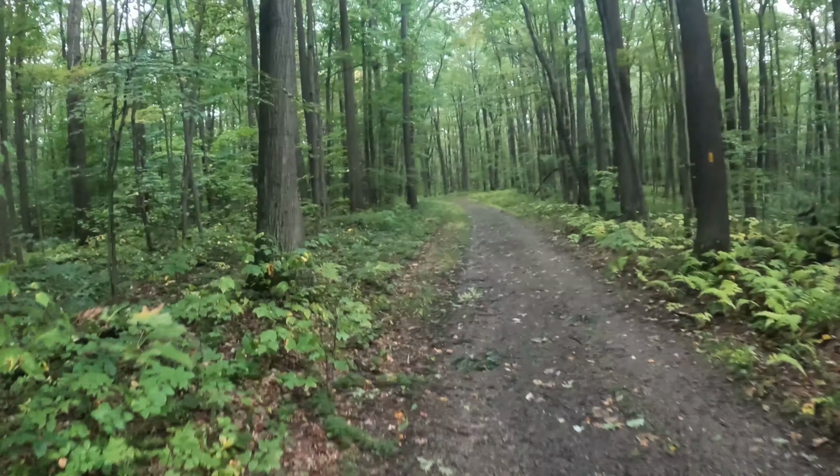Oh, guess we go down this way. Actually, I think there was an aid station back there for the race.